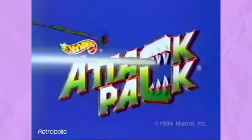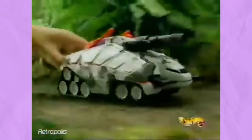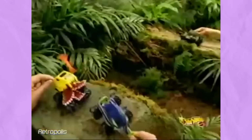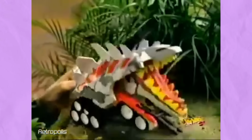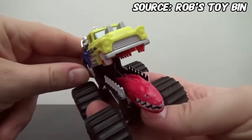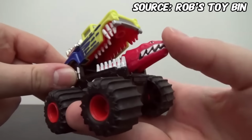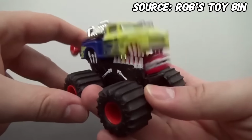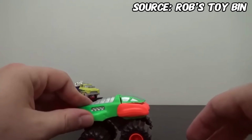Hot Wheels Attack Pack. This has to be one of the coolest toys I've covered on the channel so far, and it has shockingly few videos and information and content on the internet about this toy line. Hot Wheels Attack Pack was a line of toys which featured monster trucks, tanks, jets, all those types of vehicles, and these vehicles could transform into monsters. It was literally like that movie Monster Trucks that came out a few years ago. Remember that movie? Did anyone watch that? I didn't. But these toys will come to life, basically.